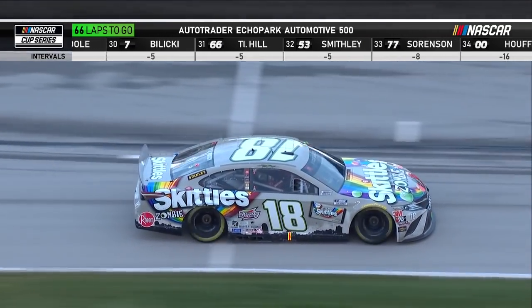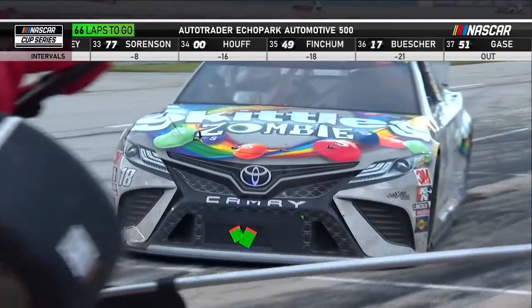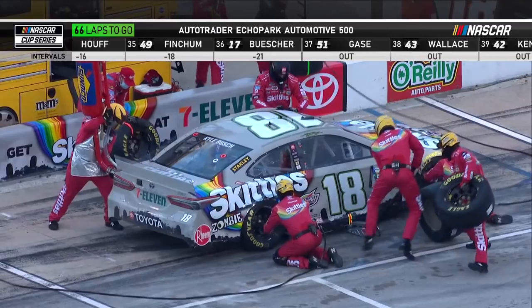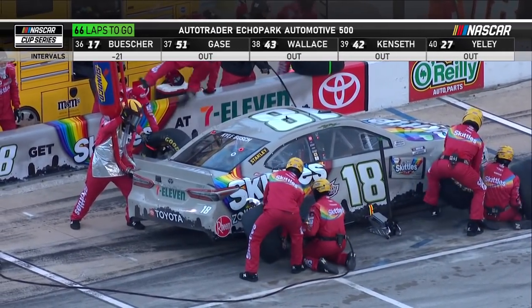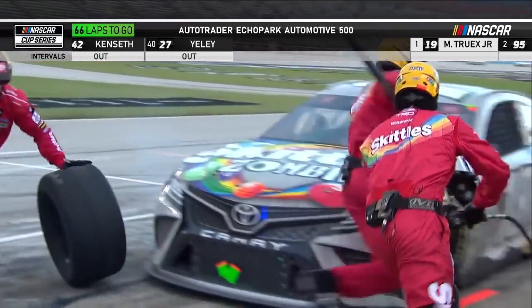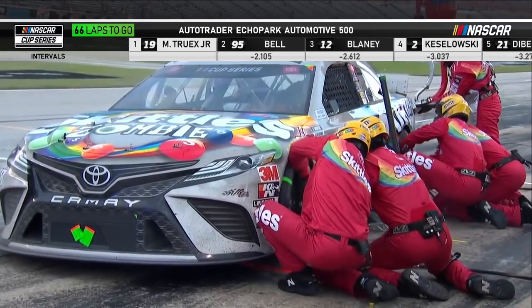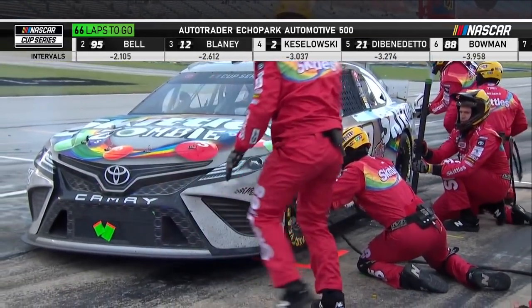So Adam Stevens really coaching up Kyle that entire run, telling him to save fuel, telling him not to pass cars and do everything he could, even drafting off other cars to save all the fuel he could. It's going to be 4 Goodyear tires, and they are going to pack the 18 with Sunoco fuel. Should be able to make it to the end. 66 to go, and everybody else will have to pit as well.